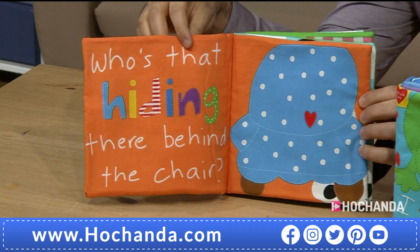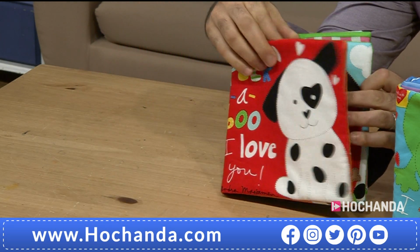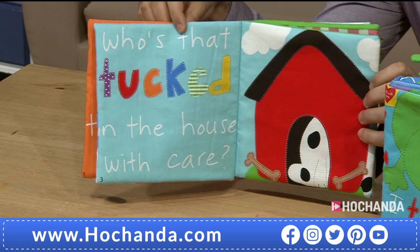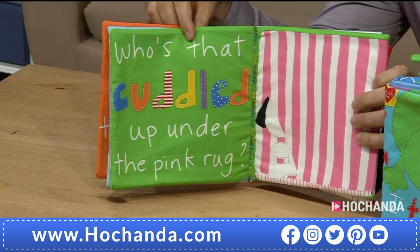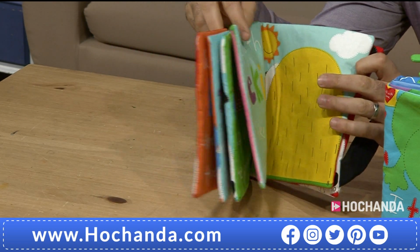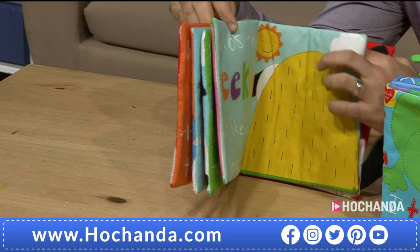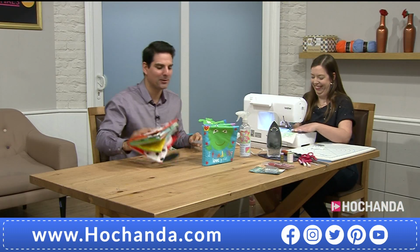Who's that hiding there behind the chair? You can just see someone sneaking. Who's that tucked there in the house with care? Who's that cuddled under the pink rug? Last one. And who's that peeking out like a little love bug? There's one more page. But you don't get to see who's hiding unless you get the panel.